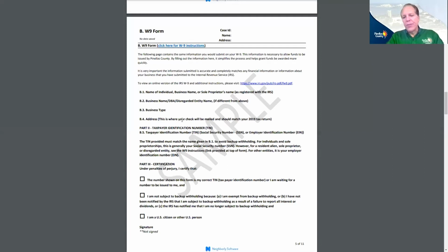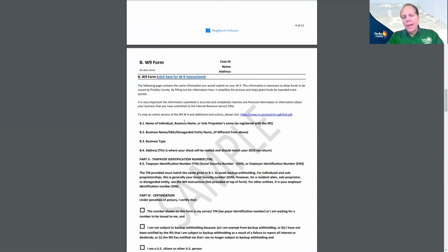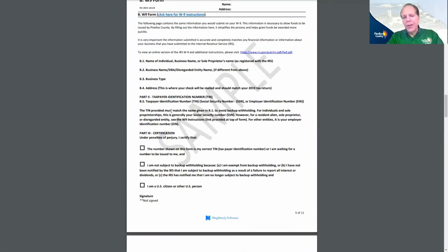And you'll notice even here on the application, there are some instructions for filling out the W-9 form. You can actually click on this sample email and go to detailed instructions on what goes in each box. So that is a tool that's available to you as well. The address that appears here on the W-9 form is where your check is going to be mailed if you are eligible for an award.